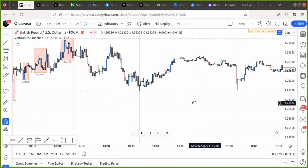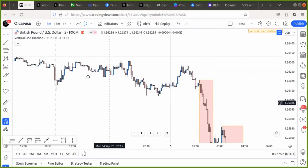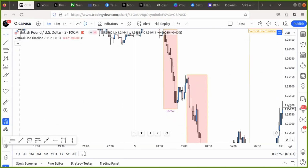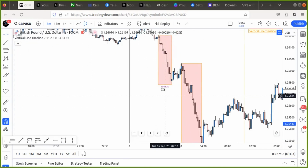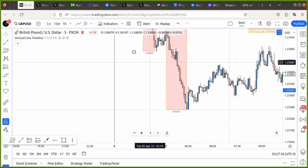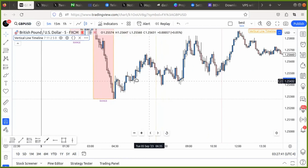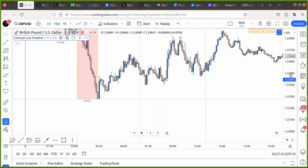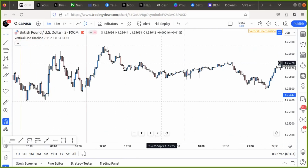So we fast forward to the 5th, that's on Tuesday. You can see the same thing. I was using my ranges to track the market structure. I did not place any trade because I did not see a clear sweep of liquidity. I just had to let it be.